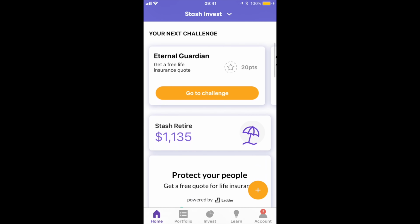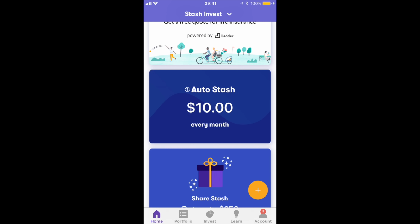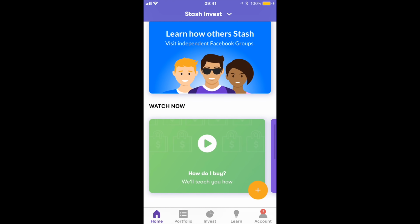Now we scroll down, there's also Stash Retire. I'll talk about that in a minute. Auto Stash, $10 every month is deposited into my stash account. Now it's $10 every month, which is not a lot of money, but randomly sometimes I'll deposit $100, $200, $300. It just happens randomly. But yeah, this is my stash here, and I really like the Stash App.